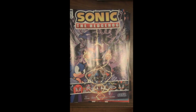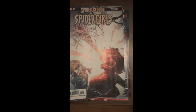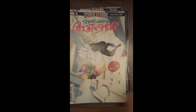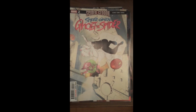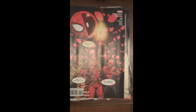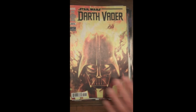Then from Marvel, we have Spider-Girls, issue 2, part of the Spider-Geddon. Fantastic cover, made our top 5. Also from Marvel, we have issue 2 of Spider-Gwen Ghost Spider. Another Spider-Geddon tie-in. And then from Marvel, we have Spider-Man Deadpool, issue 42. Marvel also brings us issue 24 of Star Wars Darth Vader.